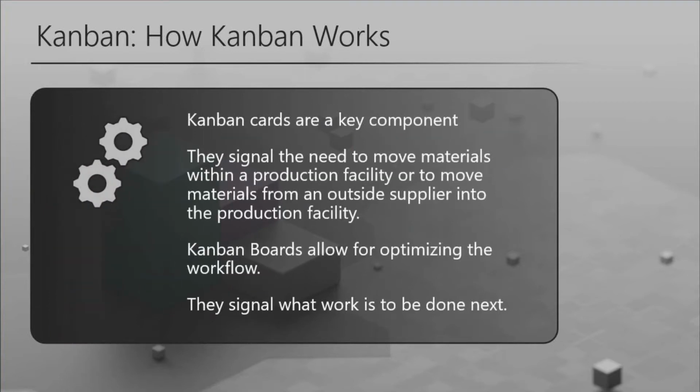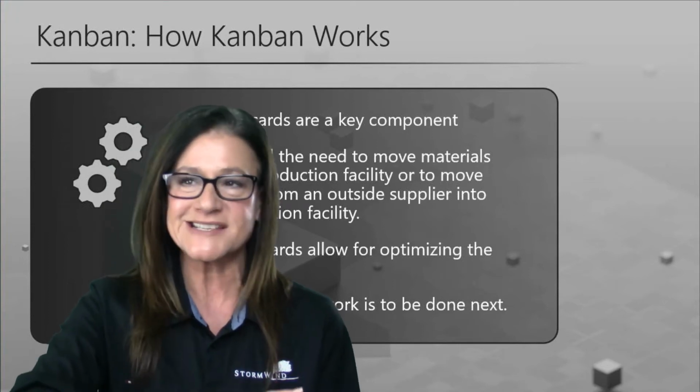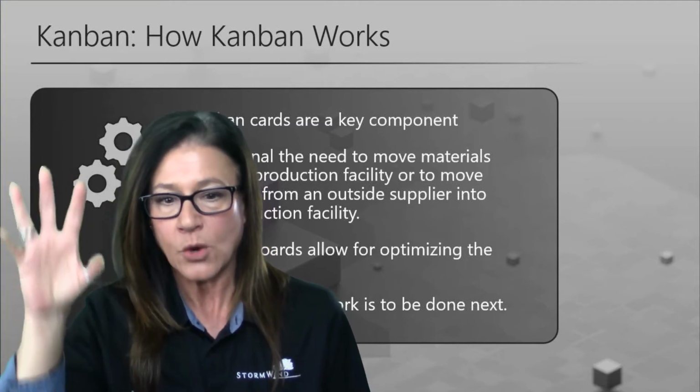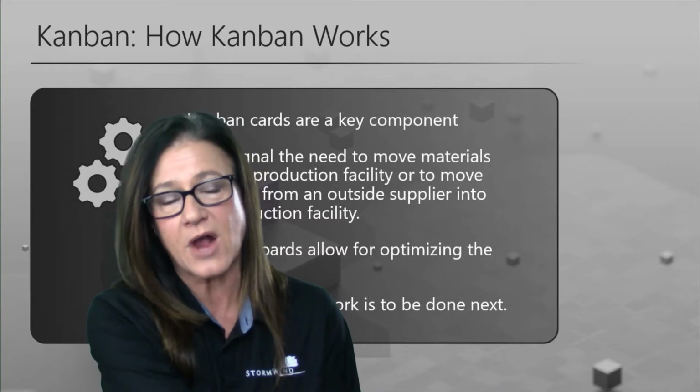They signal the need to move either materials or work, and it allows for optimizing the workflow. They also signal what work is going to be done next, and that's part of the planning. So we're not necessarily using a Gantt chart type of situation where you link work. You're saying, here's all the work that we're going to do. We're going to pull each work piece into progress.